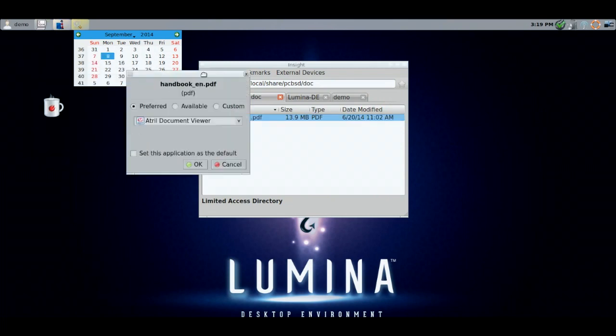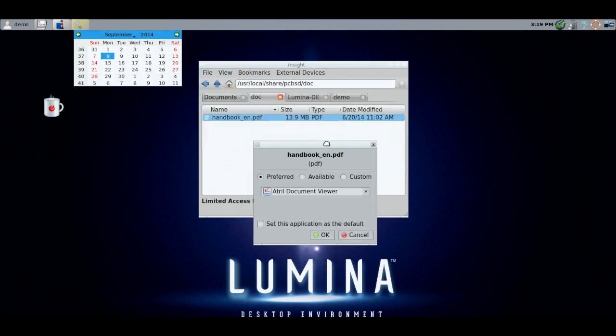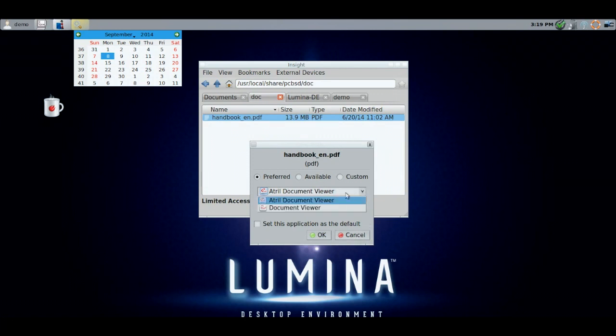And here we go. Okay, so there's a backend utility in Lumina called Lumina Open. So when you try to open a file with it, it says, oh, okay, I don't have a default registered for that application type yet. Here are the applications that are registered that can open that type of file. It looks like Atrial Document Viewer at the moment. Yeah, whatever that might be. Like Document Viewer's Ocular. Yeah, but that's whatever applications would have registered the MIME types to say, hey, I do open PDF files. Say, for instance, the application you want isn't in there, though.